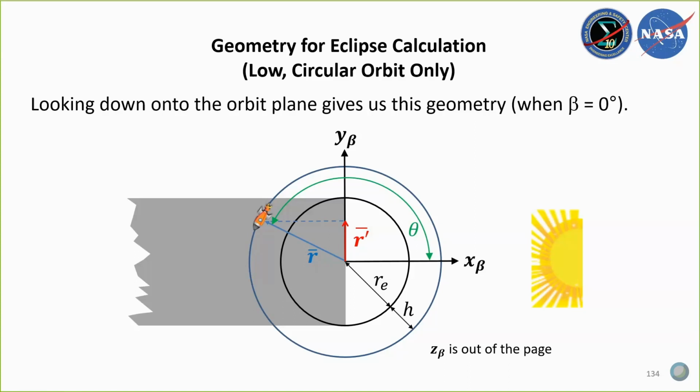And I'm going to define some other parameters here. We've got the radius of the Earth, the radius of the planet, R sub E. We've got h, which is the altitude of the orbit. I'm going to do this for a circular orbit. We've got a vector r that points from the center of the Earth out to where the spacecraft is. And I'm going to define this other vector called r prime, which will be very important in our derivation.